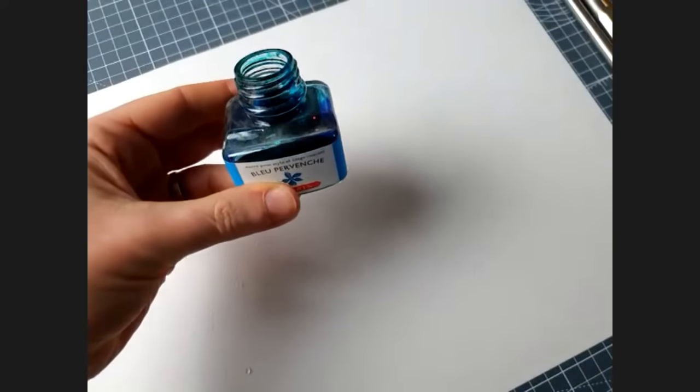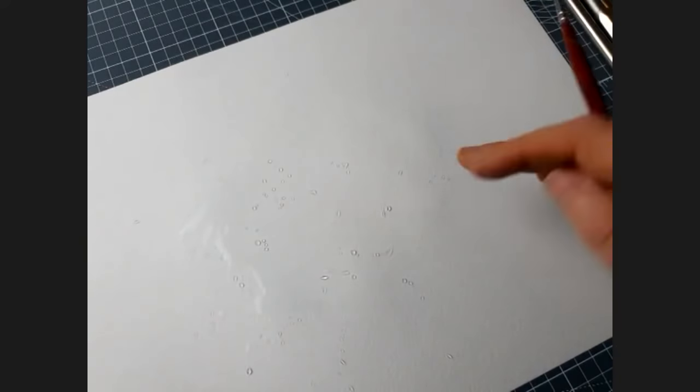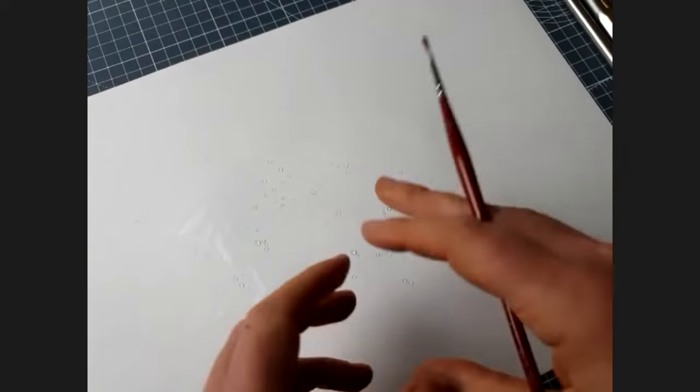This is a Herbin ink, and these are writing inks, not drawing inks. The difference with the writing inks is that when we come to lift color later, the watercolor technique whereby we add water and then remove color from the paper by dabbing it with something absorbent like a tissue or sometimes a sponge, we're then able to remove the color, and that's the key to getting these glass shard pieces.